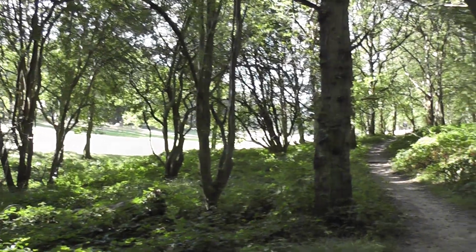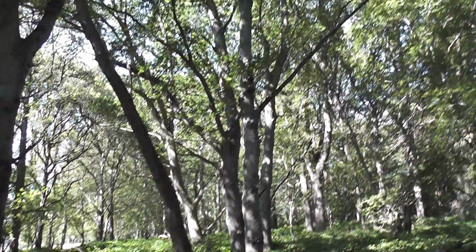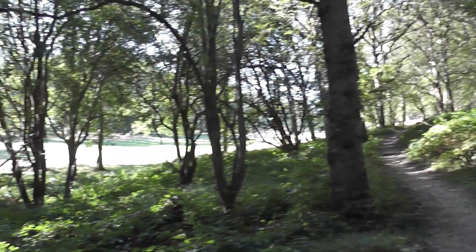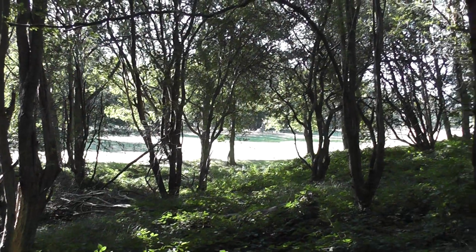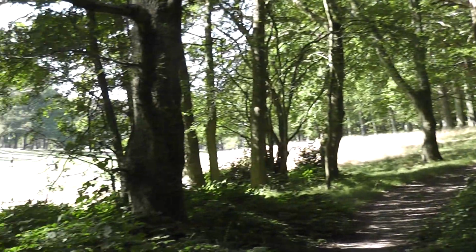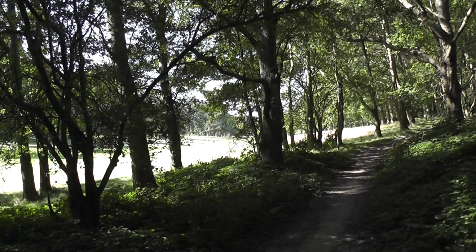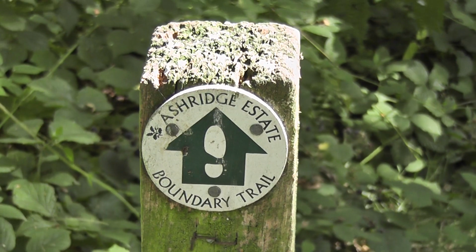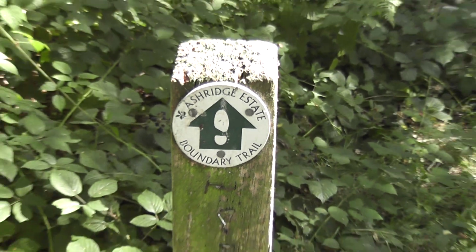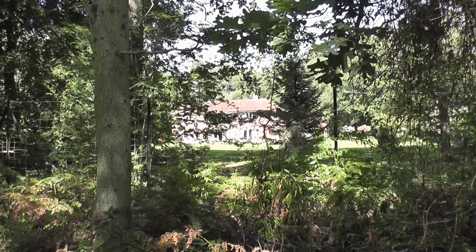So a couple of 100 yards in, scenery's starting to take shape, partly why I chose this walk today as well in the heat. Plenty of tree cover, and I think there's a golf course next to us on the left here, soon find out. Yes indeedy. Currently following the Ashridge Estate boundary trail, as you can see there. Passing the back of some wonderful houses there on my right.